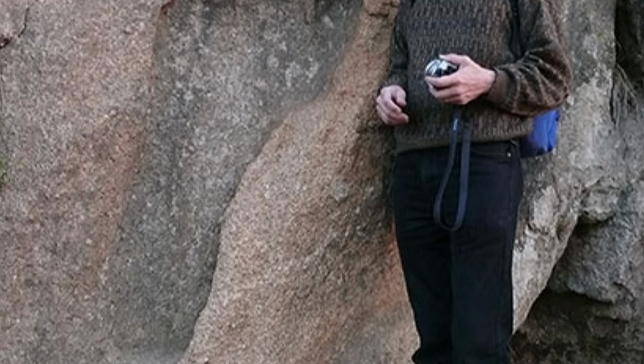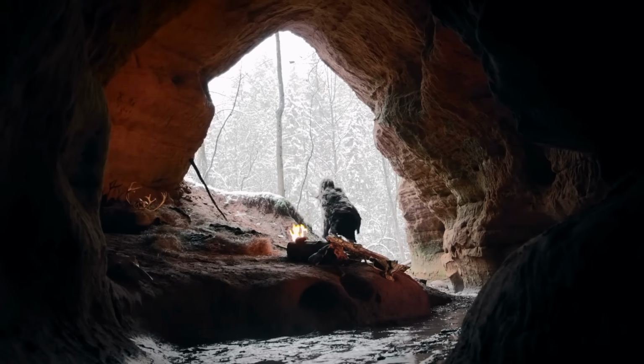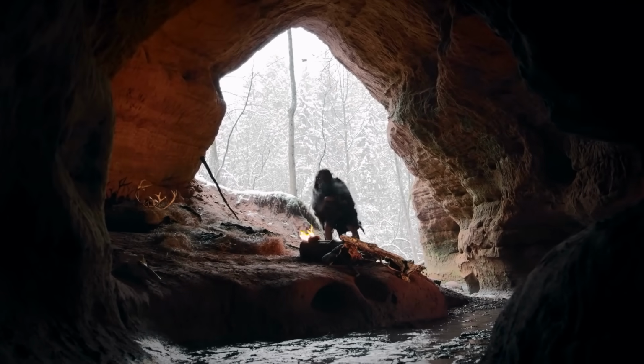Some just don't buy this, that it can be chalked up to erosion alone. So what then? Is this actually the footprint of some ancient giant? Well, if that's the case, it means it was walking around way before we thought humans ever existed. Of course, no one's claiming giants are 100% confirmed here, but this formation is pretty uncanny.